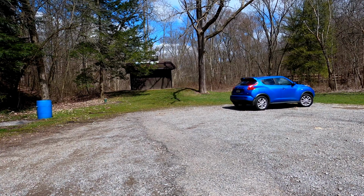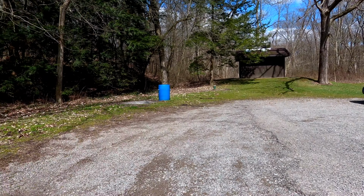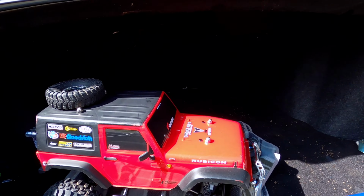Let me clear my throat. This is Brush Creek. It's not very far from our house, a few miles. Nice blue car. Anyways, today we have the Jeep.